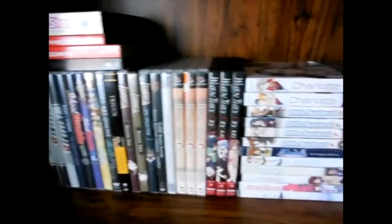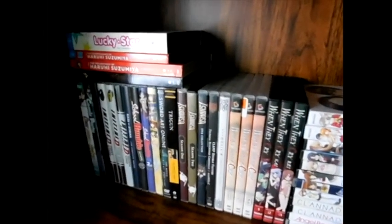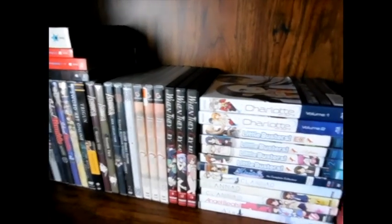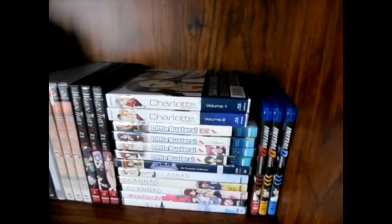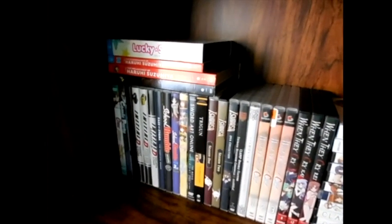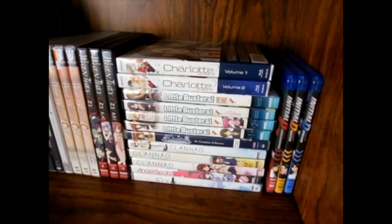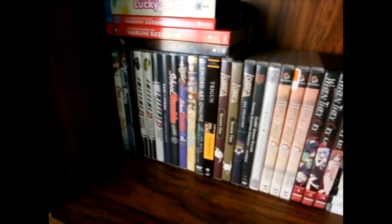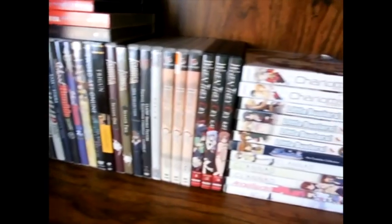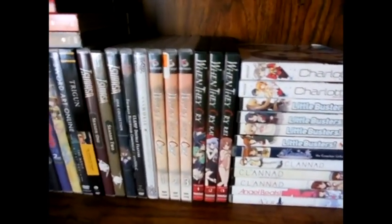Okay, so this shelf is mostly for all the DVDs that may or may not have Blu-ray re-releases, but I just stuck with getting DVDs for right now. Even though some of these are DVD only, and there are Blu-rays for some of the other ones. Most of these are ones I got at a time, but I only stuck to getting DVDs and not Blu-rays. But regardless, they're in my collection.